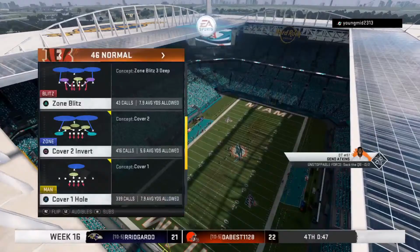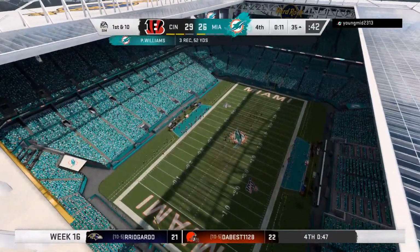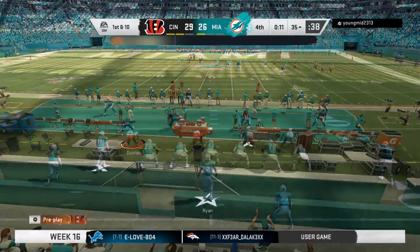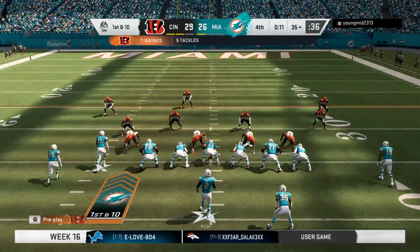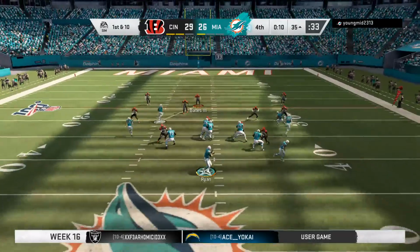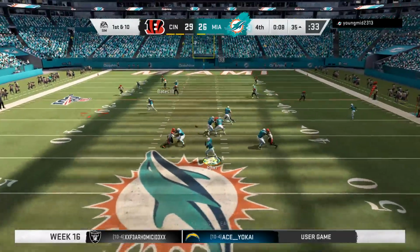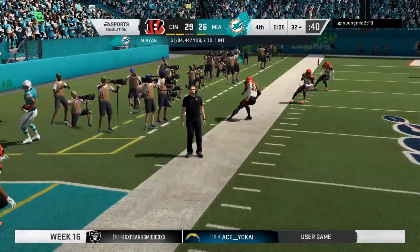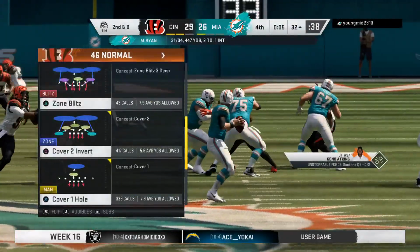The Dolphins are going to take their second timeout, as they'll stop it with 11 seconds remaining in the ball game. Ball up to the 35 now as they come up on 1st and 10. Here's Ryan. That's complete to Williams out of the backfield. Gives him a couple on the catch. It's 2nd and 8.